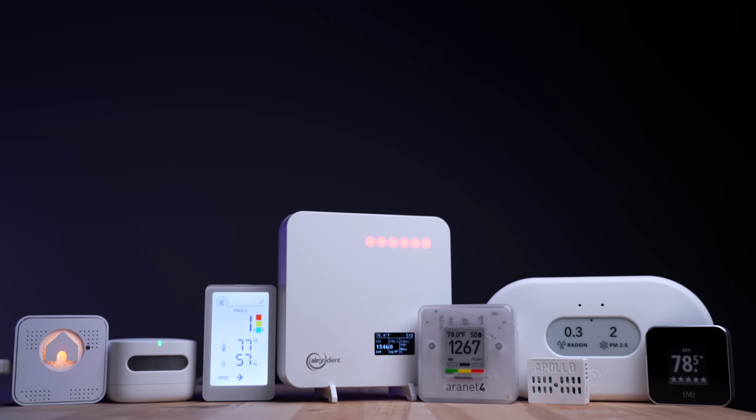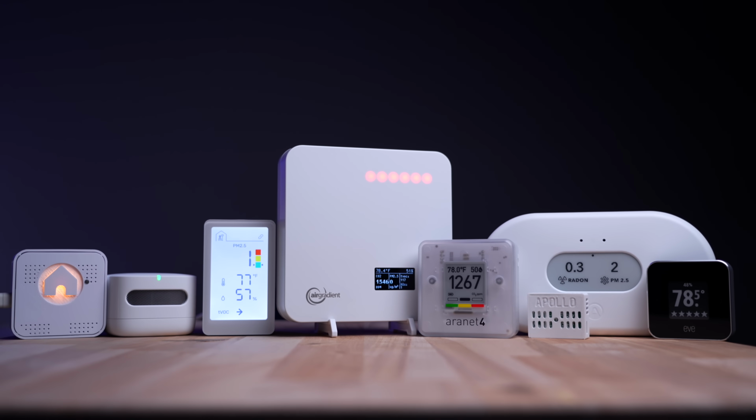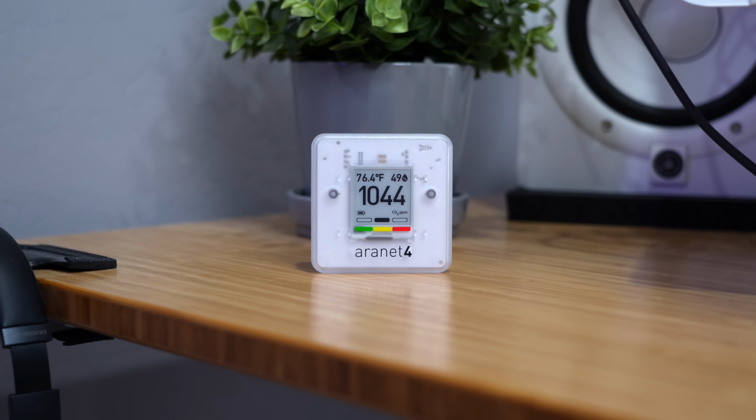These 10 sensors right here improve my life in ways that I didn't even know was possible. Plus, some of these have some really surprising features that you're definitely going to want to see. Starting right here at my desk using a sensor I didn't even know I needed.